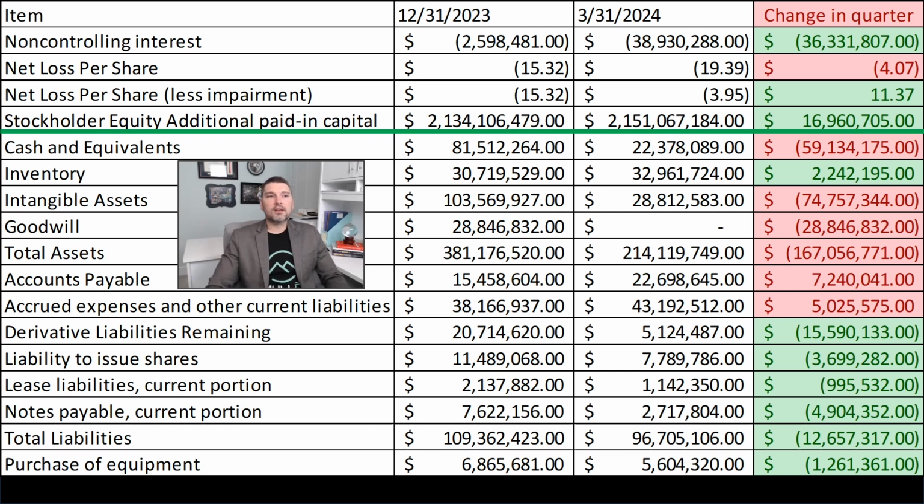So looking into this, let's start with cash and cash equivalents. You can see that there was a reduction of cash and cash equivalents. Mullen used $59,134,175 in this last quarter. So that left Mullen at the end of March with $22,378,089. So we'll talk a little bit about Mullen's financial situation near the very end of this video, but let's go ahead and just continue down some of these other lines.